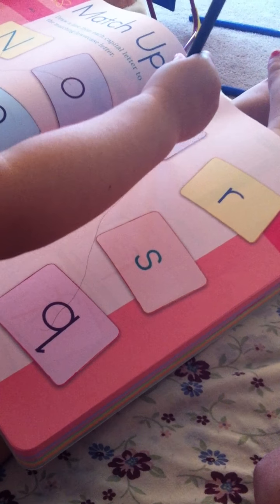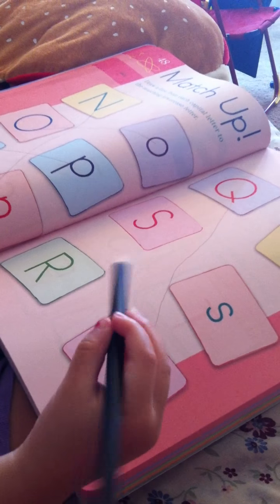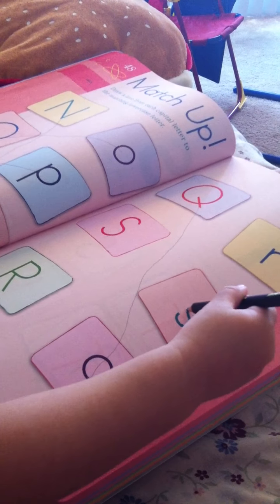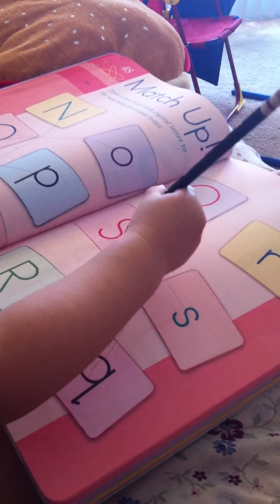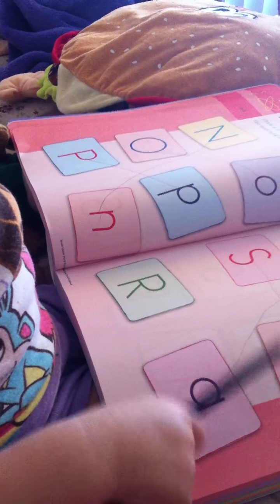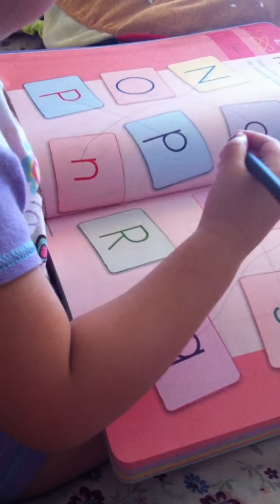Okay, and big S and small S. Yeah, it's your name. Oh, awesome. And this is my favorite pink. Okay, and how about the R's? You like green? Match the big R and small R.